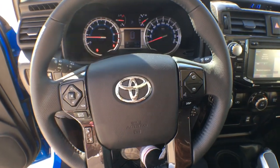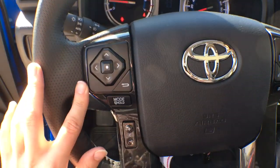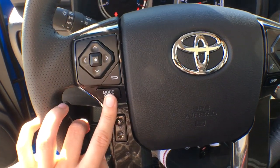But let's move on to the steering wheel, which is tilt and telescopic adjustable. It does have a bunch of controls. So of course you have all these here. You have your mode button for your music system. You have your volume up and down.